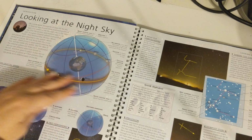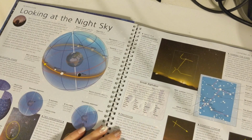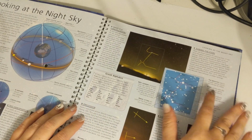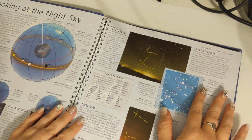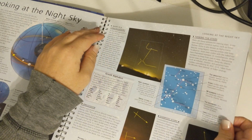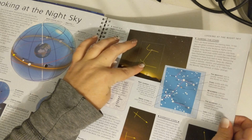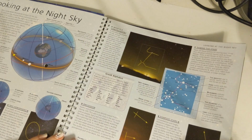Like how the celestial sphere works, how the stars are named based on the Greek alphabet. Basically, the brightest star is the alpha star. This is, let's see, Alpha Canis Majoris. That's Sirius, the dog star, right? So that's the alpha star in the constellation because it's the brightest one.